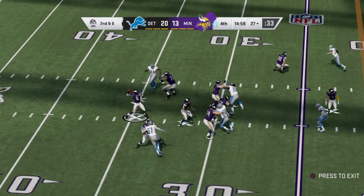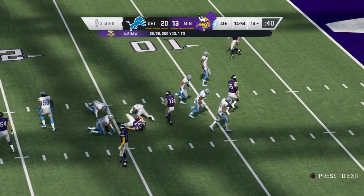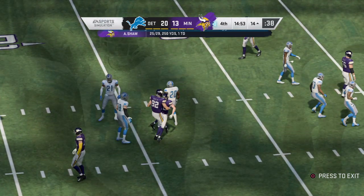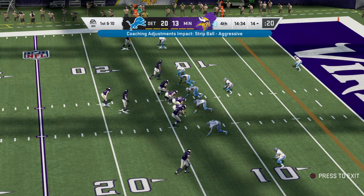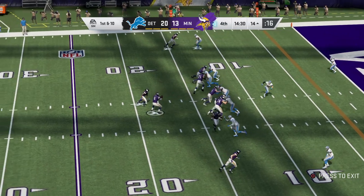Second and six. And Rudolph has it, the tight end. And they'll work it inside the 15-yard line before it's all said and done. They get 14 there. First down, Vikings.